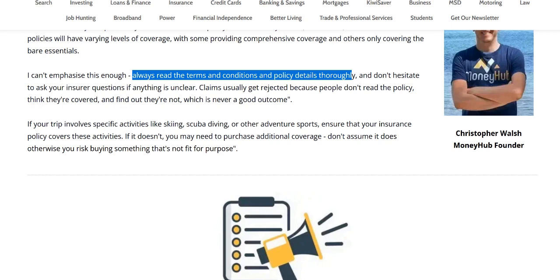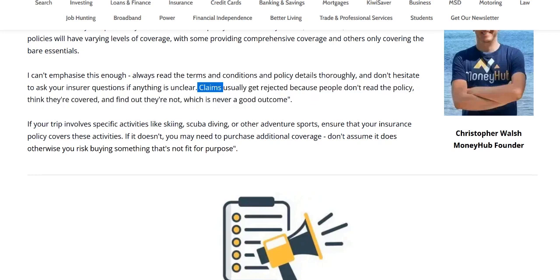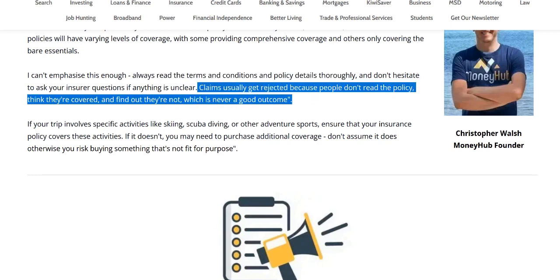We're not giving any travel insurance advice, but we just want people to dip their toes in and really make an effort to understand what they're buying. And I've made it very clear here. I'm saying claims usually get rejected because people don't read the policy. They think they're covered and they find out they're not, which is never a good outcome.